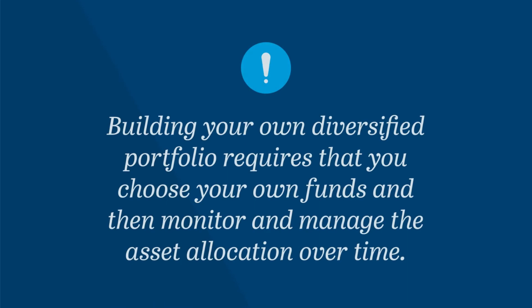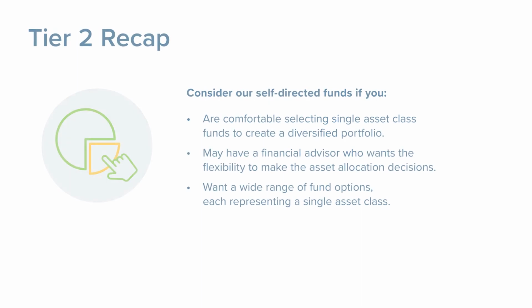Please note that building your own diversified portfolio requires that you choose your own funds and then monitor and adjust the mix over time. To summarize, Tier 2 funds are ideal for participants who have the time and skill to build their own diversified portfolio or are working with a financial advisor who can do it for them.